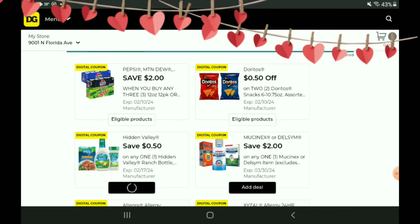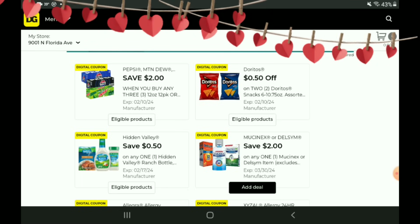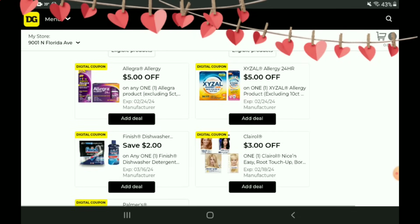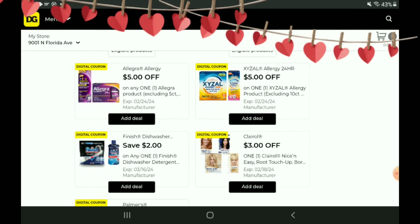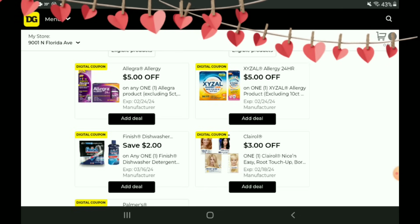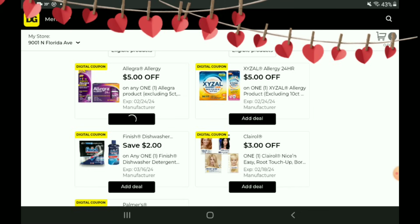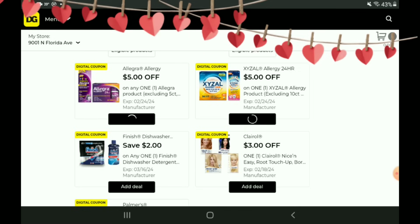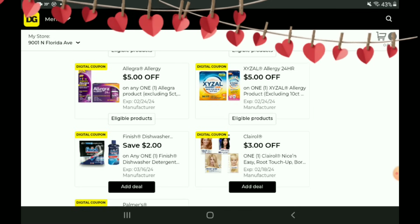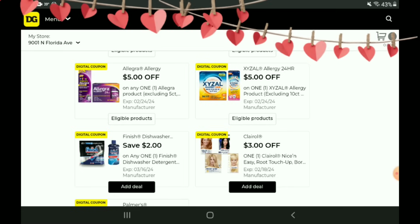We have Hidden Valley Ranch. This does work on the seasoning packets, so pick those up for $2. After the coupon, you're going to pay $1.50. Moving on down, we do have Allegra and Zyzol. I believe the children's liquids are priced at $10.50 on both of those products. And I'm pretty sure we do have DG cashback on both of those products. Next up, we do have a 2-off-1 for our Finish dishwasher tablets. You may not want to clip this one to your account because last week we did receive a higher value coupon, which was a 3-off-1.